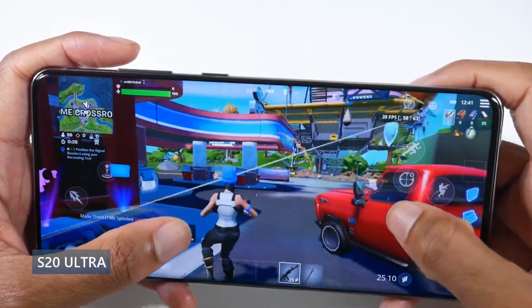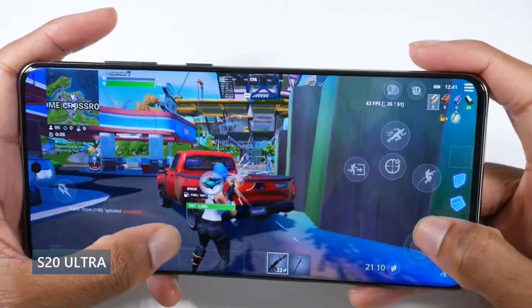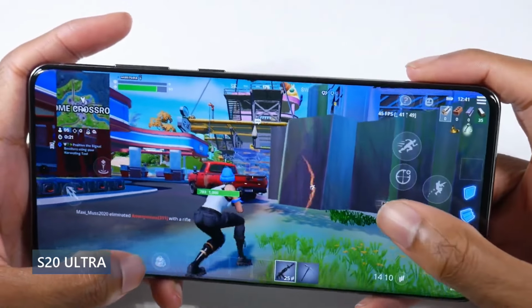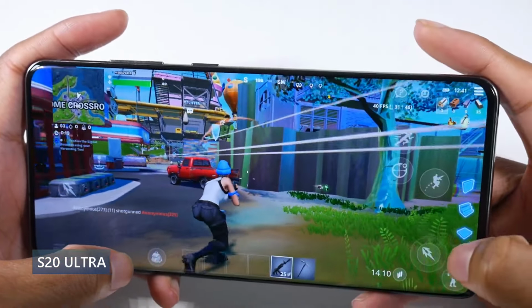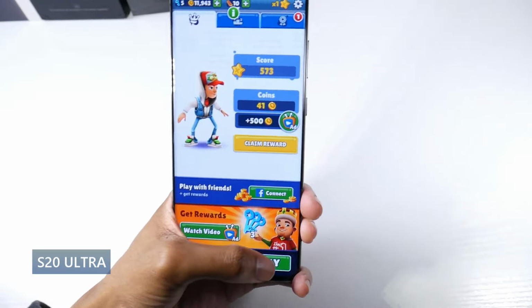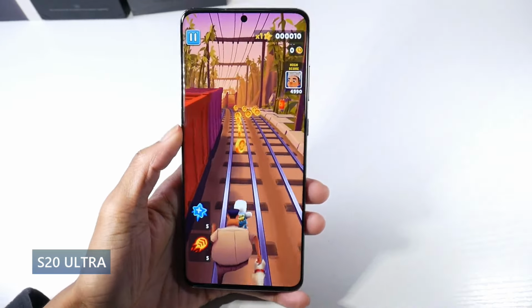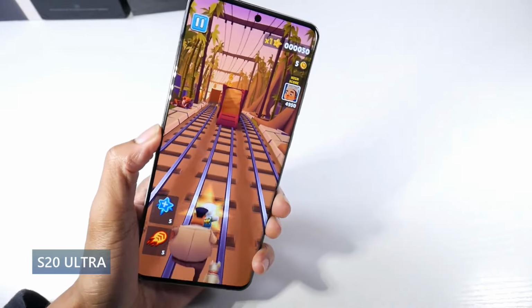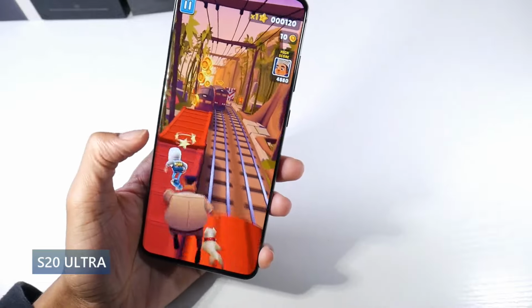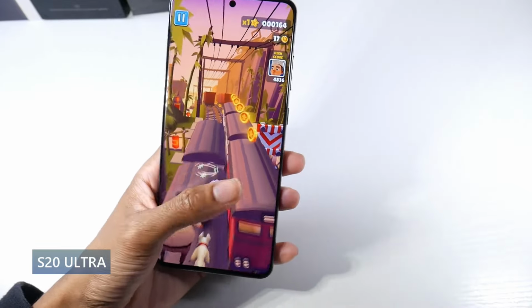You get excellent gaming performance. I did a full gaming test. I was able to run PUBG at 90 frames and pretty much Call of Duty, Fortnite, it was all able to run at like 90 frames if I remember correctly. So the gaming experience is still awesome on this phone. And again, you have that SD card support. The base is 128 gigs and 12 gigs of RAM. Stereo speakers sound great, and you have all of your additional features that you want.